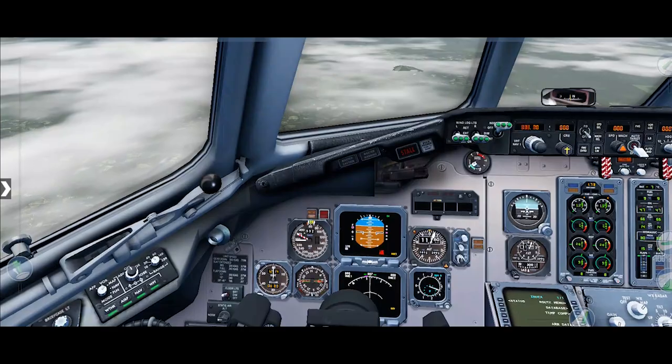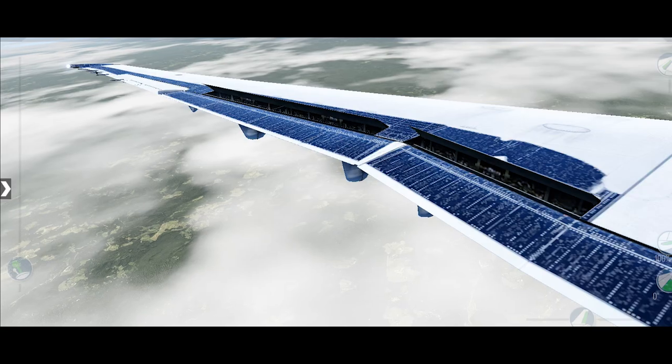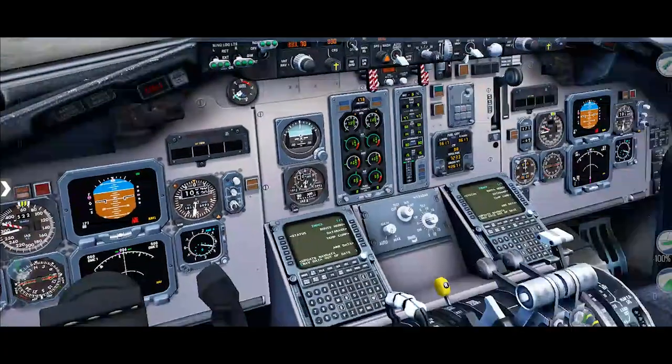Charlie, just confirm you have the Gulfstream there, you can proceed southeast bound, sir. Charlie, have the Gulfstream, so we'll continue. Thank you very much.